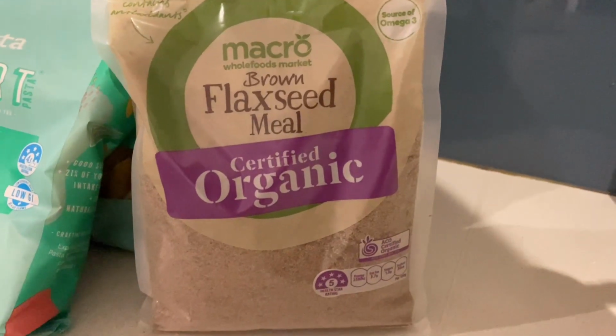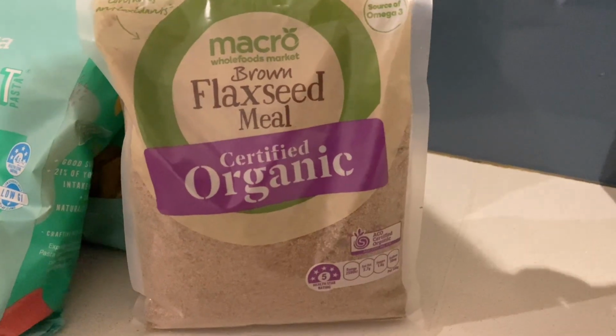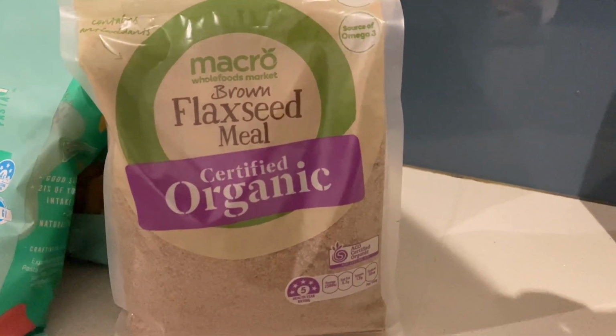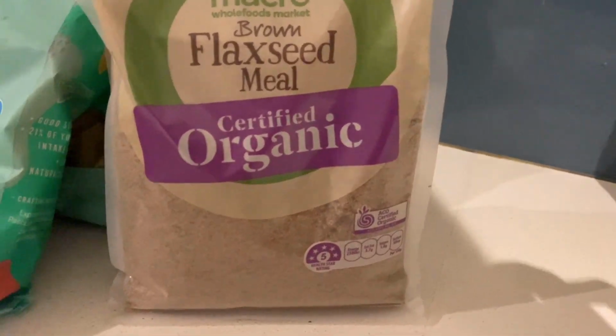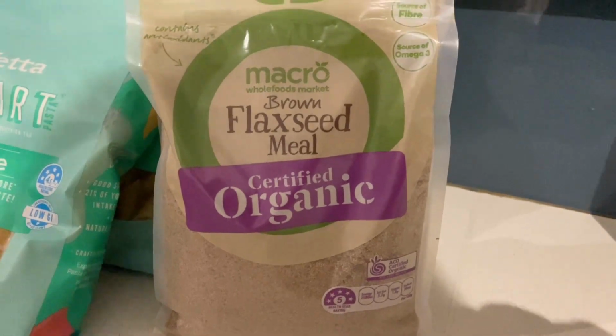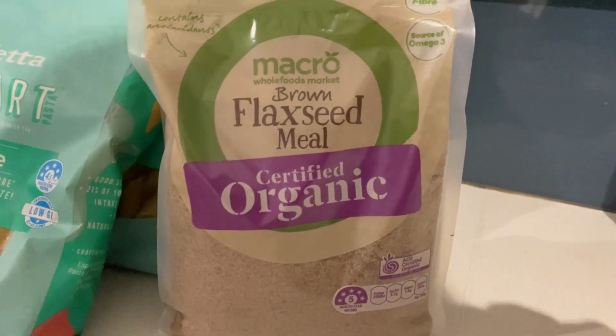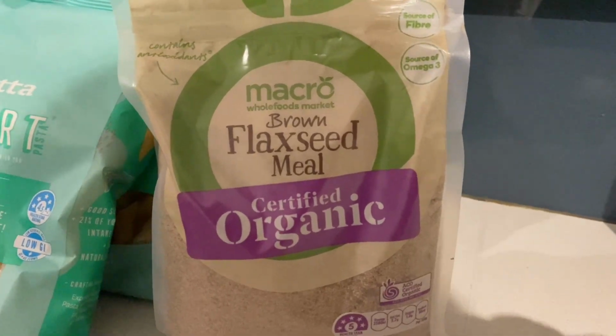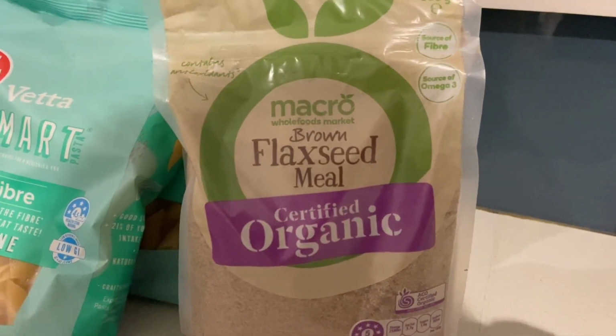I've also gone ahead and grabbed some flaxseed meal for our smoothies. I've just run out of that, and we also put chia seeds in our smoothies, but we still have about half a bag in the cupboard, so we were fine for that one. But I wanted to go ahead and stock up on this. Flaxseed is so good. If you don't know the benefits of flaxseed, you need to Google them because they are so good for women, women's hormones, balancing them, and also just for if you're breastfeeding like I am, they're so good to help with breast milk.